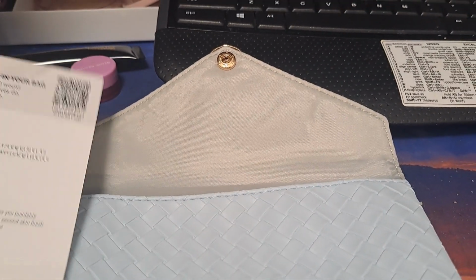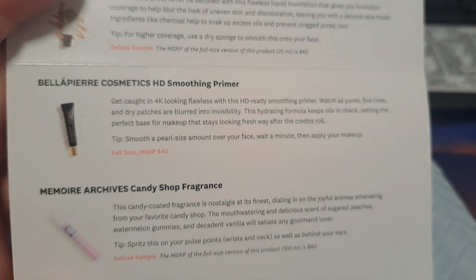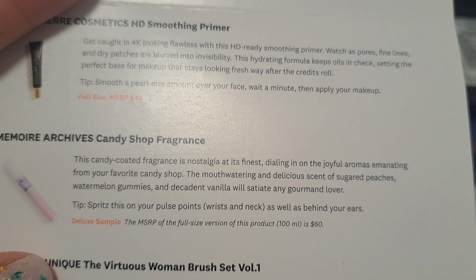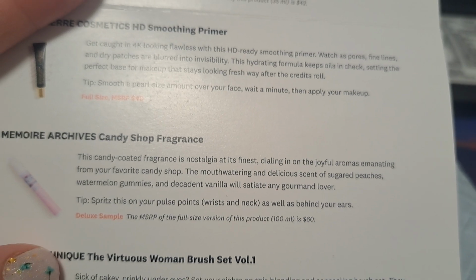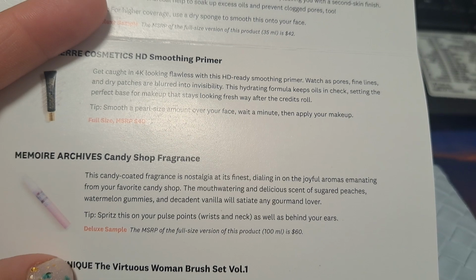And once again, we're going to read about it. Oh, full size is $60. Do you see that price tag down there? For 100 milliliters. Okay, so "this candy-coated fragrance is nostalgia at its finest."